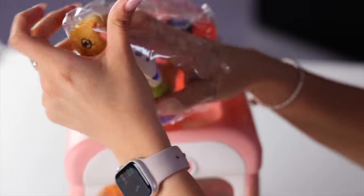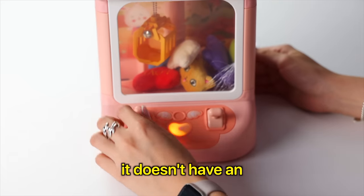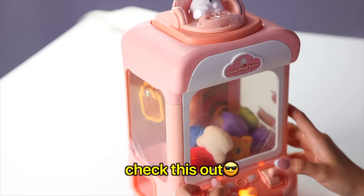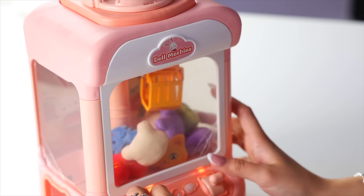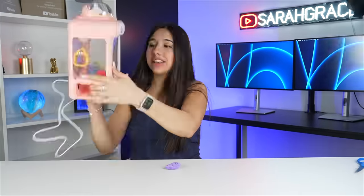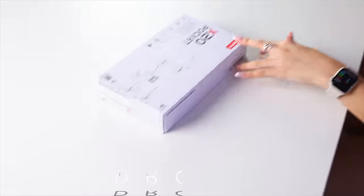These are so cute. All right, here is our tiny claw machine. Oh, it doesn't have an obnoxious music. Oh, there's the obnoxious music. Dude, what's going on? Check this out. I'm sorry, that was really fun. It's mini, we had to try it. 10 out of 10. Next, we have a drone.